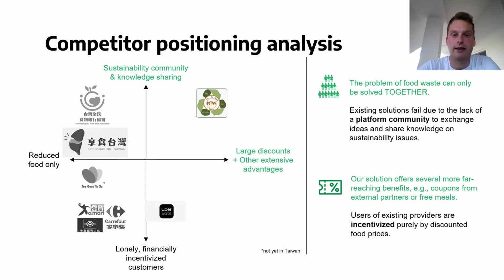A little bit above, you have the application Too Good To Go, which only operates on the European market at the moment, and tends a little bit more towards a community-based approach because people can rate the food, but still they just offer food for a reduced price as an incentivation for customers. Going further upwards, we have the two initiatives, Food Sharing Taiwan and the Taiwan's People Food Bank Association, which are at least fulfilling some sort of community-based approach. But still, people are just getting offered this reduced food or even free food, but no other advantages. But we found that they already are a little bit community-based because people care about other people and try to help other people as well.